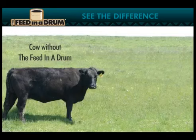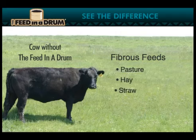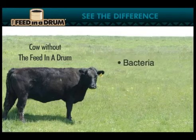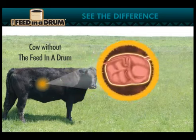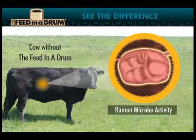Cattle rely heavily on the microscopic organisms within their gastrointestinal tract to digest fibrous feeds such as pasture, hays, straws, and silages. These microscopic organisms are of three general classes: bacteria, fungi, and protozoa. The primary location of these microbes is in the first two chambers of the stomach, the rumen and the reticulum.